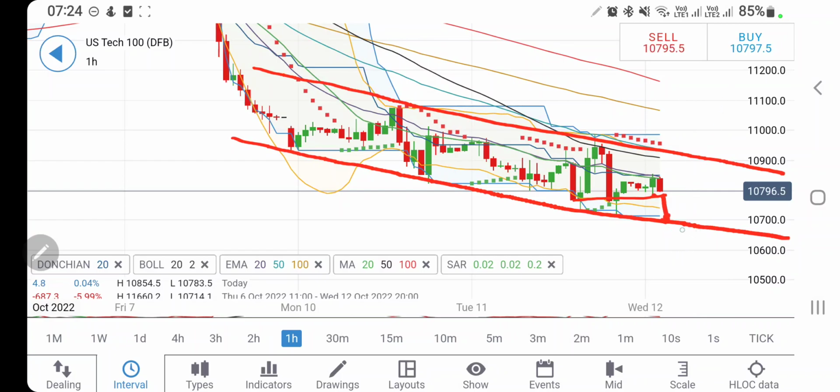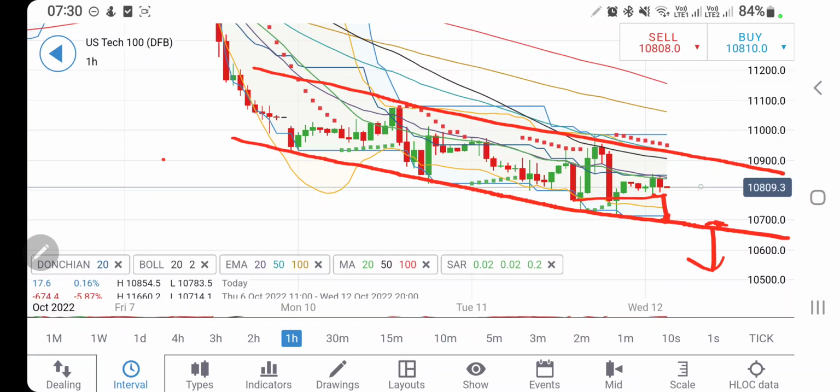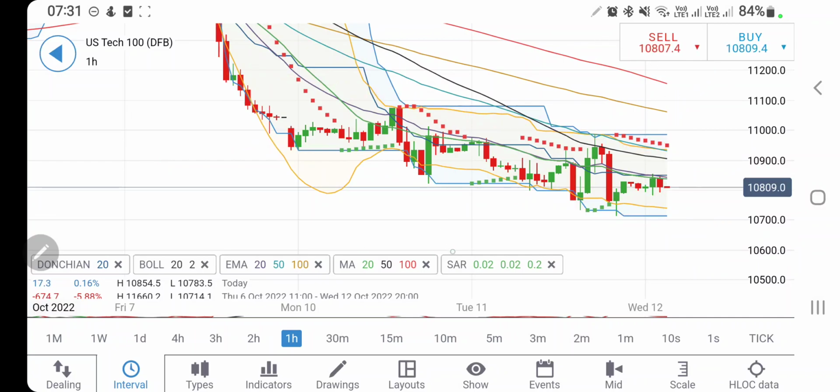If it breaks this and sustains below 10,700, 10,680 levels, certainly more bearishness and more downward pressure will be seen on Nasdaq. So yes, below 10,750 certainly more bearishness. Above 10,850 you can expect 10,920. Only above 10,950 and 11,030. If these two levels are taken, you can expect 11,100, and beyond that only bullishness can be seen.